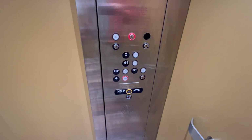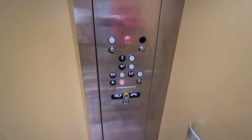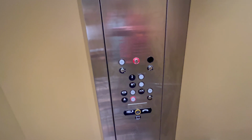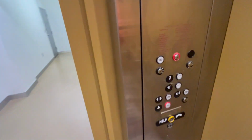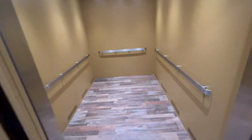Got your fixtures. No ADA compliant phone or certificate. Get cab view. Pretty big elevator.